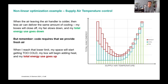So clearly I want to reduce that supply air temperature, right? I want to drop that from 70 to 65 to 60 to 55. As I make that air cooler, it becomes a more effective medium of cooling. I need less of that volume to deliver the cooling to my space. So my fan energy starts coming down.